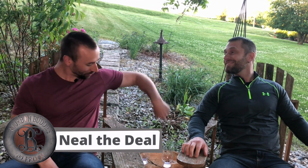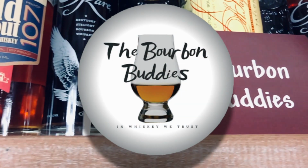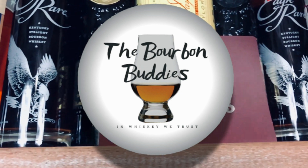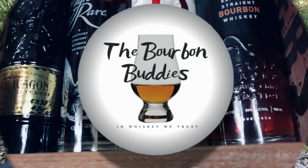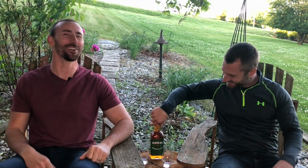Well, straight from Kentucky, today we have Heaven Hill 6 Year. The very famous, the very sought after. That's a solid piece of wood there, buddy. I almost broke the pot. Wouldn't that suck? That's our review. Done. So what do we know about this?